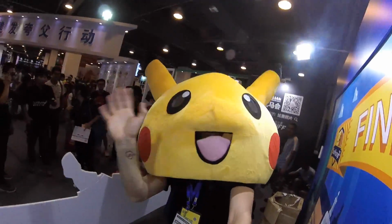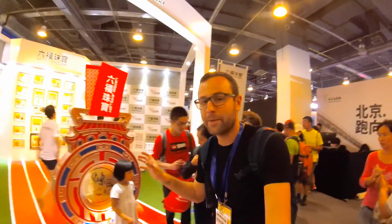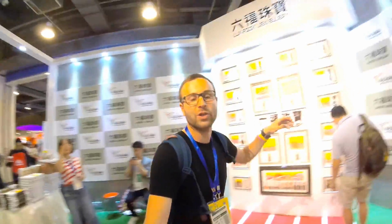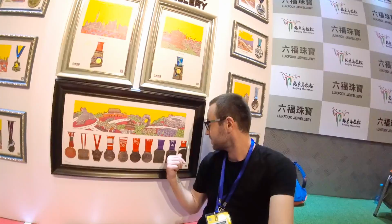Reporting live from Beijing. This is the Beijing Marathon 2016 medal, made of some gold, and it is specially designed by the Look Jewelry, which is a traditional partner for the Beijing Marathon every year. Here are all the last 10 medals of the Beijing Marathon, starting from 2005.